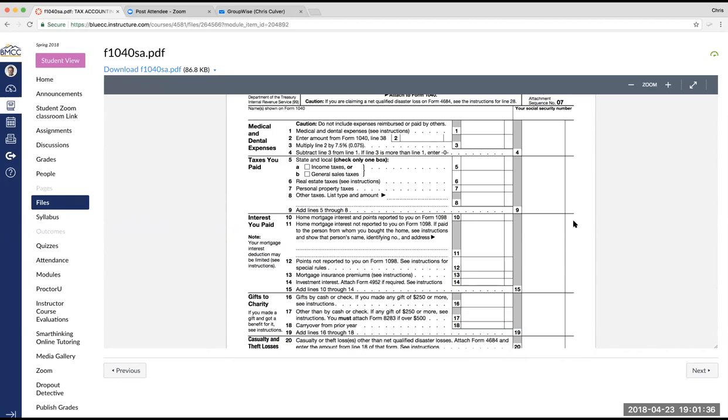Line 7 is for states that have personal property taxes. We do not have any in Oregon that are non-business related. We have a personal property tax on fixed assets for businesses, but we're not talking businesses at this moment. The only place I can think of that really has a personal property tax is Florida. Florida will tax you on the value of your yachts and your jewelry. And it works just like a real estate tax, where they say, okay, what is the value of your yacht, and what's the value of all your jewelry, and what's the value of all of your art, and then based on that value they will assign a tax rate and then charge you a tax. So that is what line 7 is for, but we don't ever use it here in Oregon.